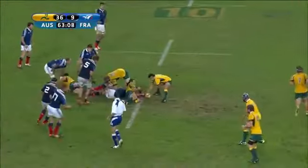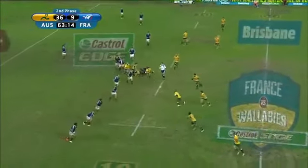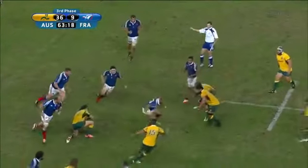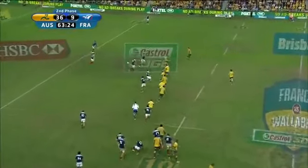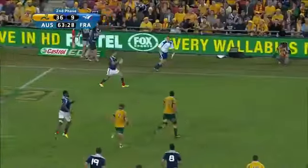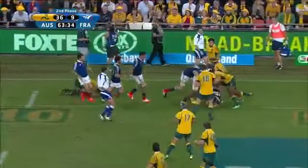Foley, Phipps, McCallman. Rodrigo makes the tackle. Beale first touch. Not a good pass there. A lot of traffic, a lot of pressure on Kurandrani, so he coughed it up. Fofana. Bruce Gulan brings one over. And Babal gets up and has another crack.